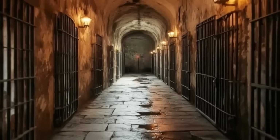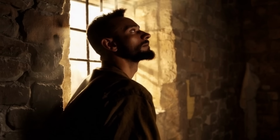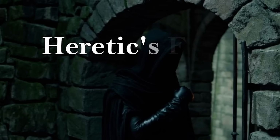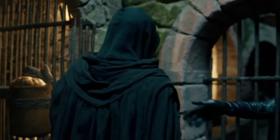While boiling alive demonstrated the medieval talent for transforming ordinary objects into instruments of death, our next device proved that true terror often came in small packages. The heretic's fork demonstrated that when it came to torture devices, size was irrelevant.